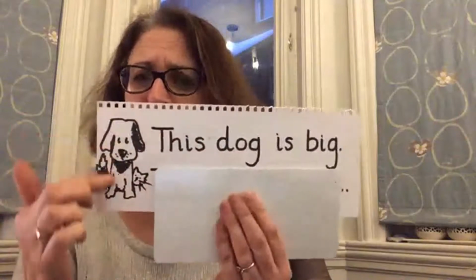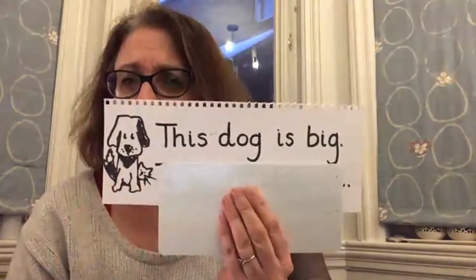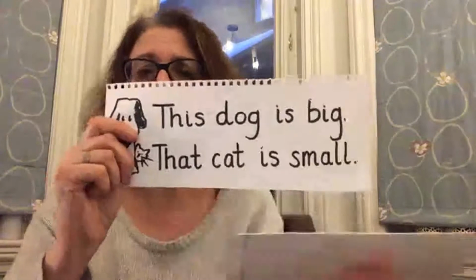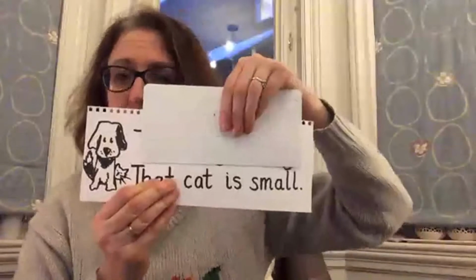He is quite big, isn't he? It looks really rather huge. The cat doesn't look big, does it? Shall we see what the sentence about the cat says? But let's see if I can cover up the top sentence so we can concentrate on the bottom sentence about the cat.